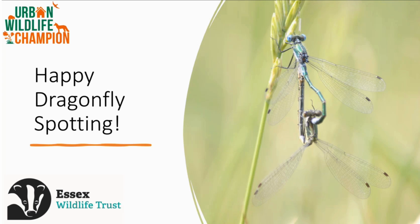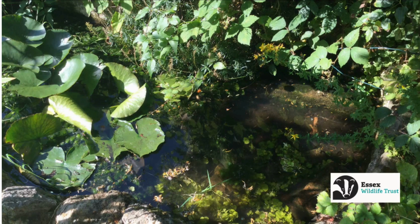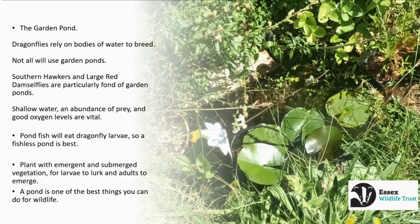What we've done in our little pond, at the left-hand side, there's a pot full of gravel, and we've put the blanket weed that we've taken out on top of that to let everything escape. Right. Yeah, I hope that's an answer.